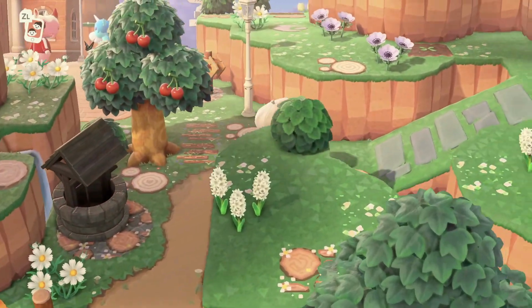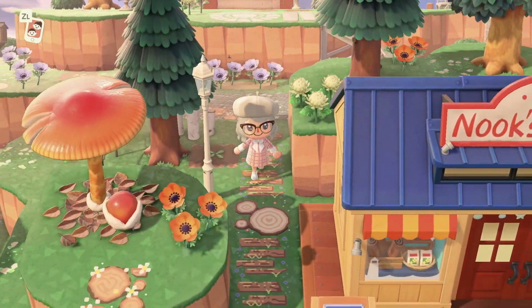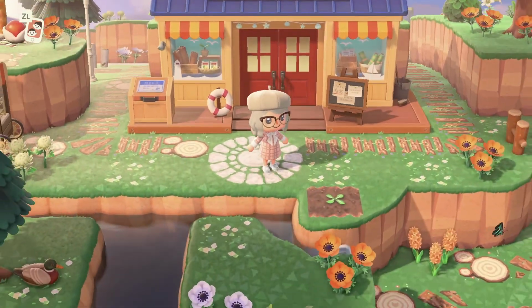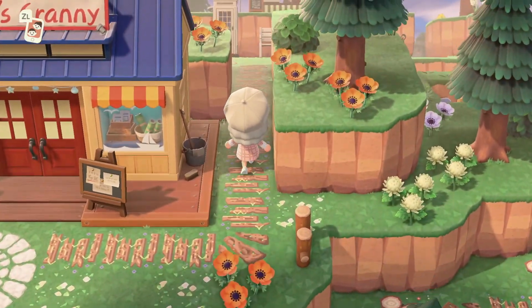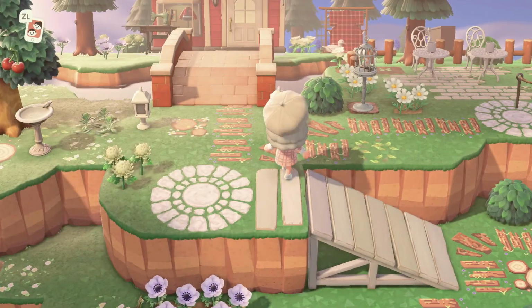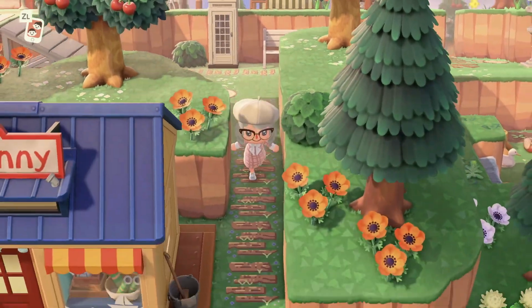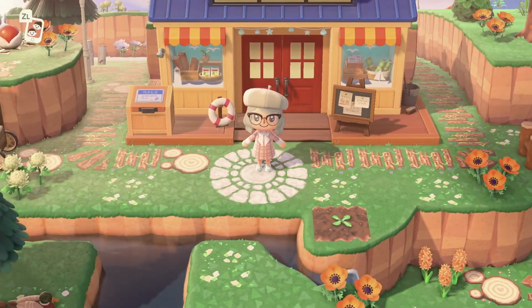If we come over to the right, up here is my shopping district. So if we take this little hidden passage this way, this is my Nook's Cranny. And from my original tour, I used to have it on the ledge just behind over this way. And so it used to be up here, right where this little cafe is, which I will come back to in just a second. But I decided to move it down here because I wanted it to be a little bit more hidden, and I really like the placement of it here.